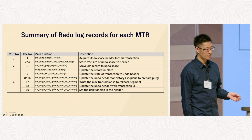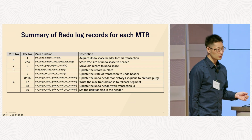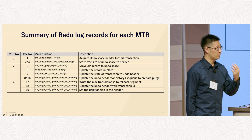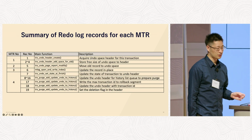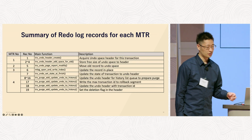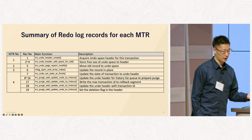In summary, in the first mini transaction, it prepares undo space for the transaction and updates the undo header. And the second and third mini transactions move the log record to undo space and also update the row in place. And the last mini transaction, which is filled with byte-of-modification log type, updates the undo header. It includes updating the transaction state, linking to the history list to purge, and setting the final transaction number, and finally sets the deletion flag to reuse undo space.